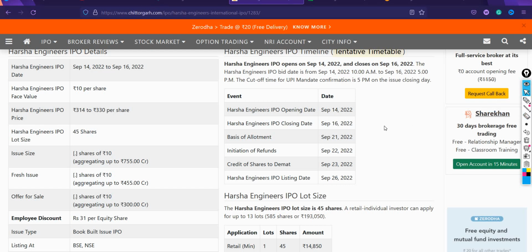Well, whether it will happen or not, it will depend on the market as well. But I believe that there are very high chances that this particular IPO can give you a return of 2x in the coming future as well. The price band, yes, they're talking about the price band.